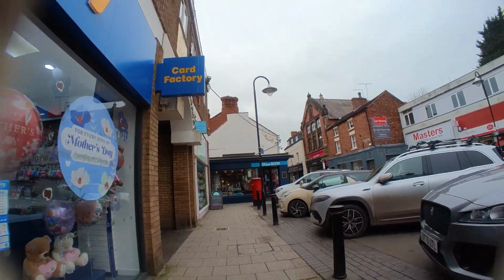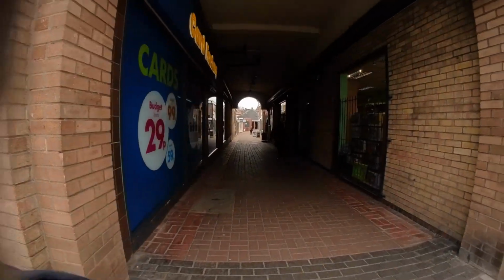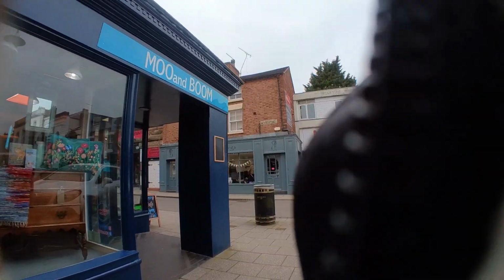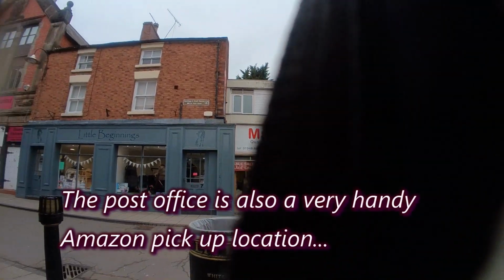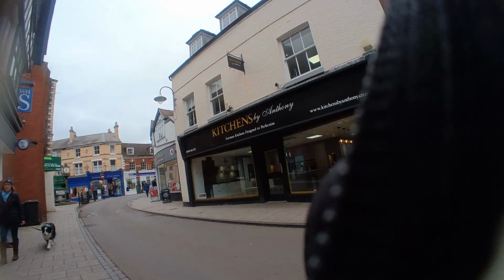Little arcade through here. Kebab shop down there. Very nice. Of course, the old post office there. Hello. Hi, love. How are you? Yeah, not too bad. Thank you.